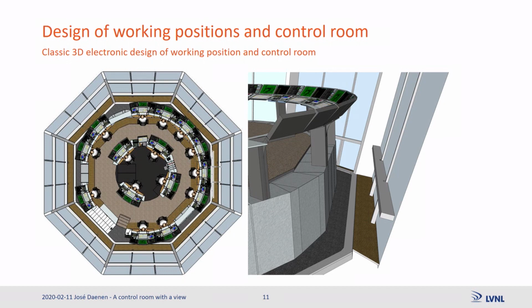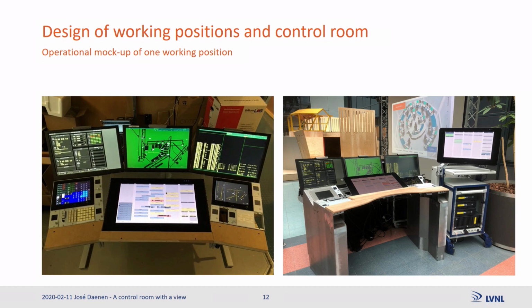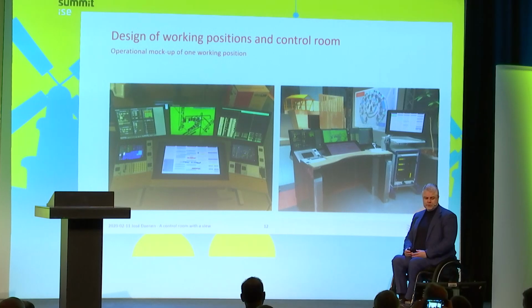So we made the design, of course, classic 3D design, and we created a room in there. So first step to convince the controllers and also looking at the possibility for ourselves. Then we made the operational mock-up of one controlling working position. So how would it look like with the new screens, with the new electronic flight strips and so on. Also to get the controllers on board and get them to be enthusiastic about the new working positions. It created for them a lot more working space and reduced, of course, noise from the older computers.